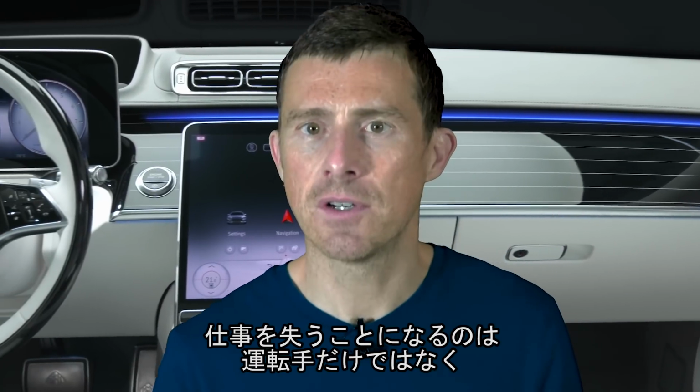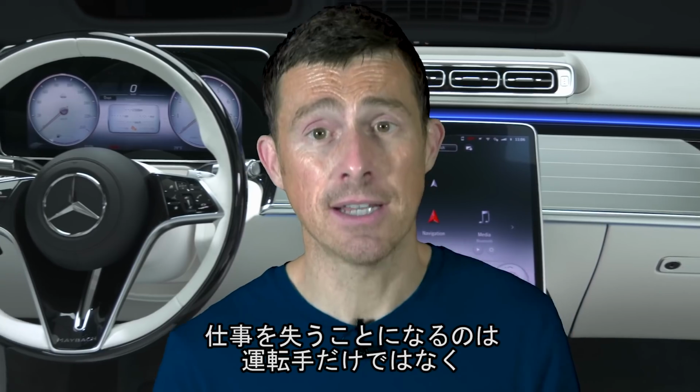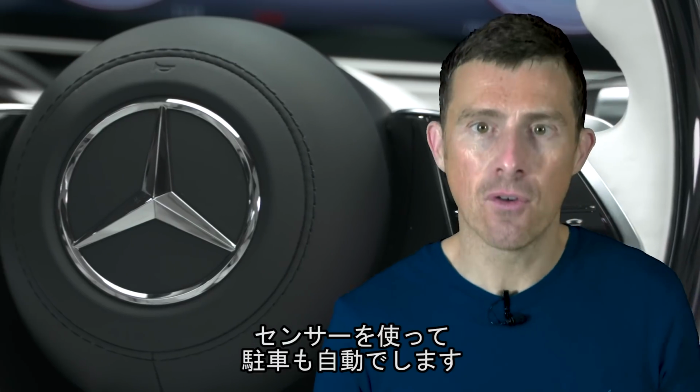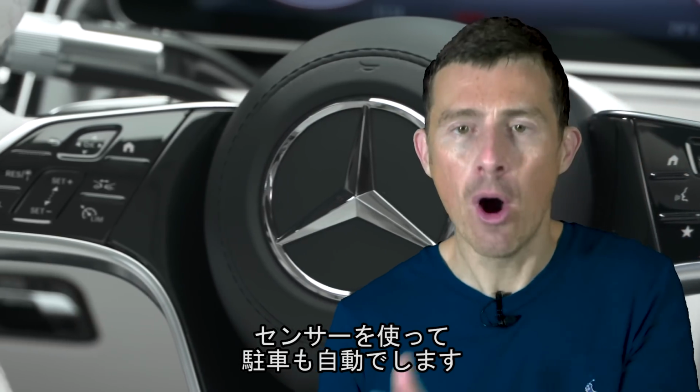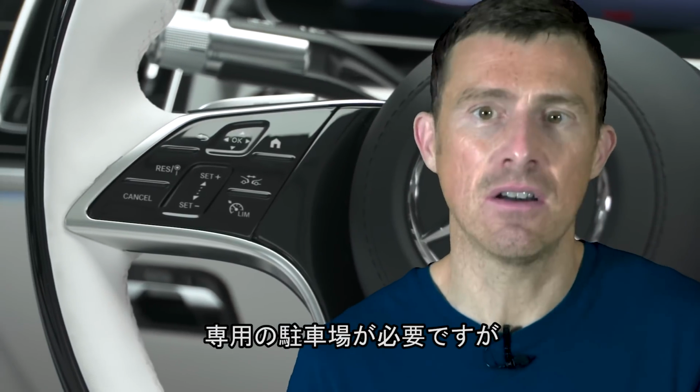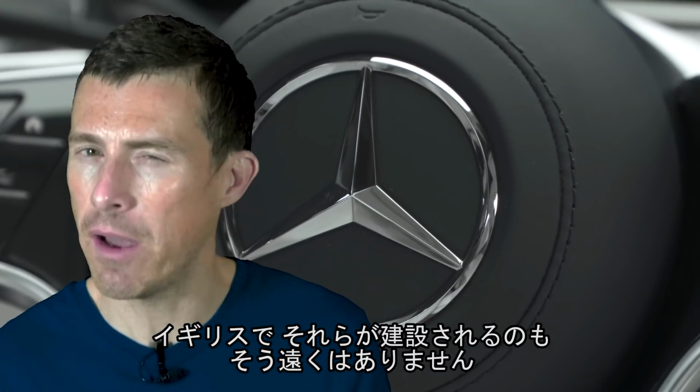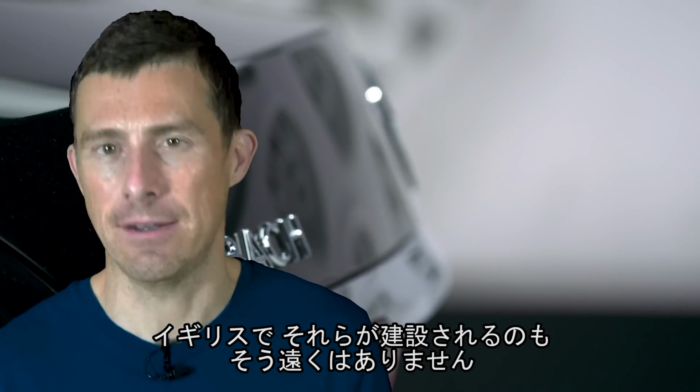However, it isn't just chauffeurs who should be worried about the Maybach S-Class. You see, it could put valet parkers out of work too. The car is packed full of sensors that let it drive off and park itself. It needs a certain kind of high-tech car park to work, and there aren't any of these in the UK yet, but it's only a matter of time before they start to appear, right?